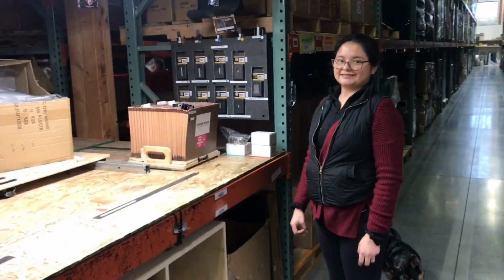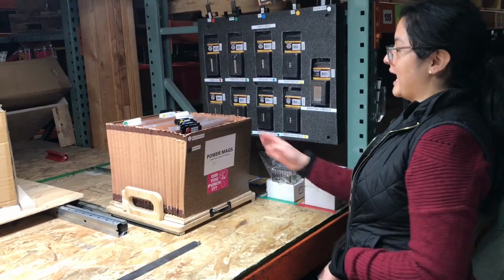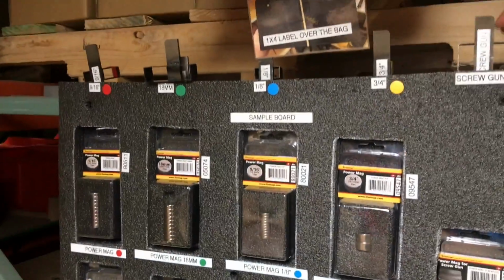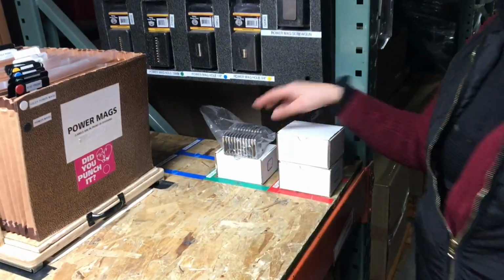Hey Ellie, what's your favorite improvement from this year? Well, I didn't do this improvement, but credit to whoever did it. I really like this improvement because everything is nicely color labeled here, also up here, so you know which jig to use, which makes it really quick and easy to grab and get started.